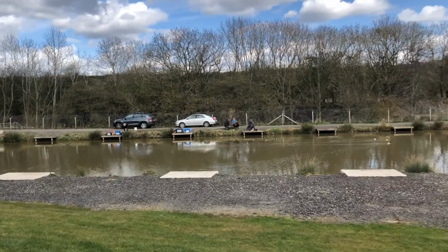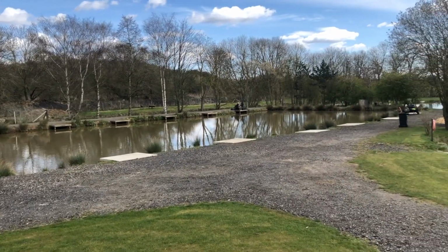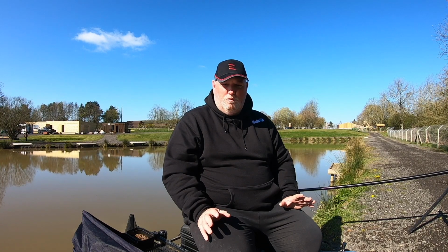And then the lake I'm on today is the lovely Hackworth lake, and this also holds matches, and it's full of little stocky carp, eyed, chub, little tench, roach, rudd. It's absolutely rammed with fish.